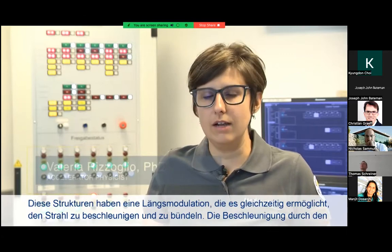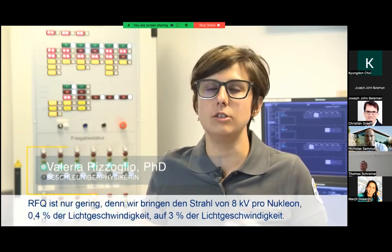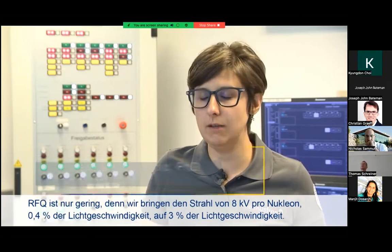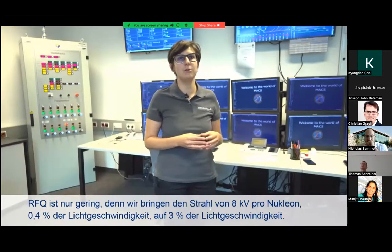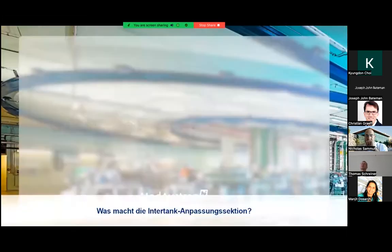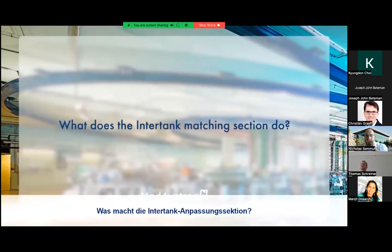The acceleration from the RFQ is just minor with respect to all the others because we bring the beam from 8 keV per nucleon, so 0.4% of the speed of light, to 3% of the speed of light. That is the energy required to be injected into the drift tube linac. What does the intertank matching section do?